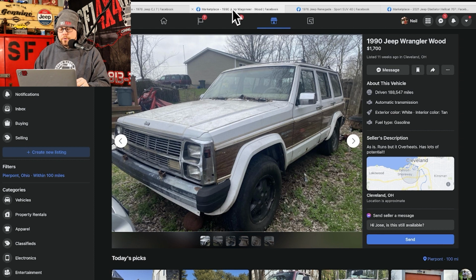Ho ho! I love these. I love these. However, there might be a couple people on the big national pages who think these are the rarest thing ever, like super rare. But I love this listing already. 1990 Jeep Wrangler Wood. No, that's not what that is. But it's beautiful. I want to take this one home.